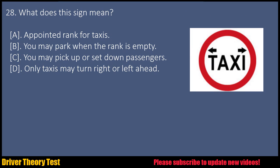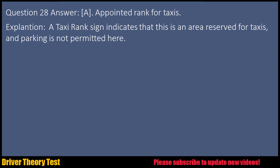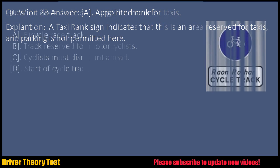A. Appointed rank for taxis. B. You may park when the rank is empty. C. You may pick up or set down passengers. D. Only taxis may turn right or left ahead. Question 28. Answer: A. Appointed rank for taxis. Explanation: a taxi rank sign indicates that this is an area reserved for taxis, and parking is not permitted here.